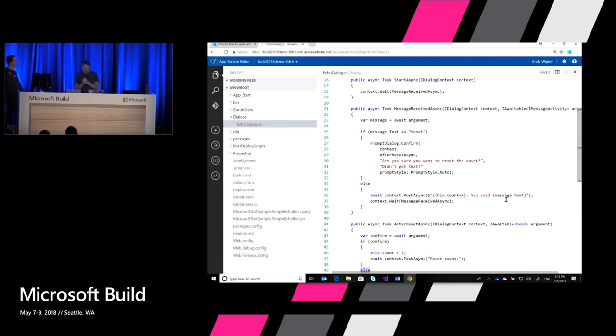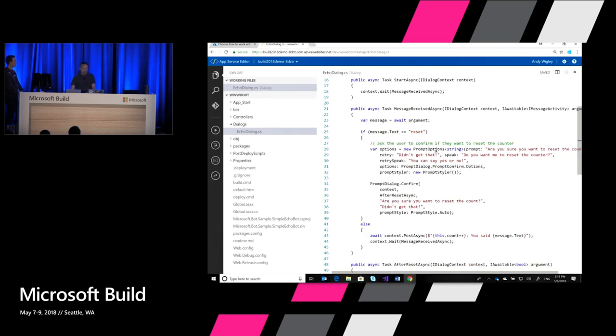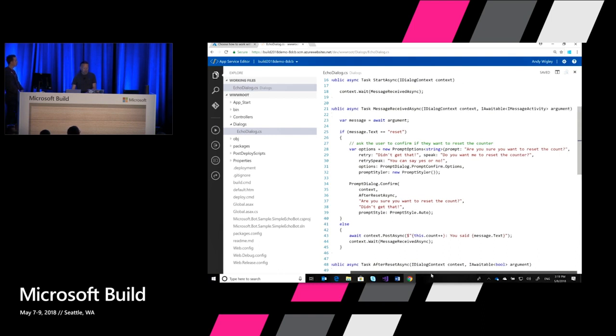But we need to make just a few changes in order to make sure that we can actually get some speech out of this. Well, let's start down from the top. So first of all, this prompt dialog.confirm. This is the text-only version. But let's put in here a new option, which is a prompt options object, which actually expands out from just the text-based responses. So here's the prompt property, which is the text that will be sent to the user with the yes/no dialog for text-based clients. Retry is if they typed in something it didn't recognize.